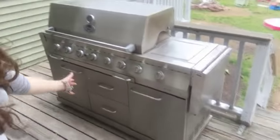But I'm so happy because we got our grill here, and then we got our chair, and we can just hang out and enjoy. And oh, I feel so good. I feel like my house is just making so much progress.